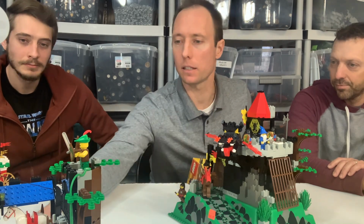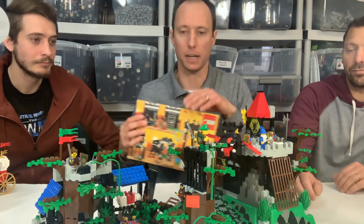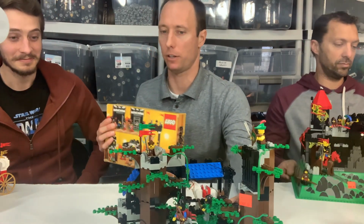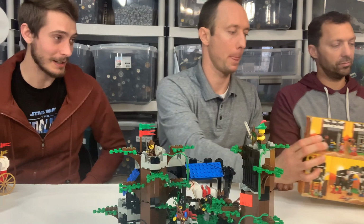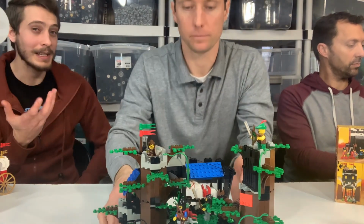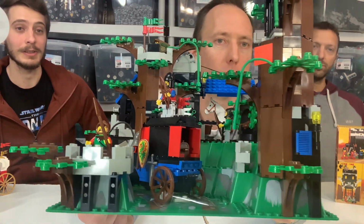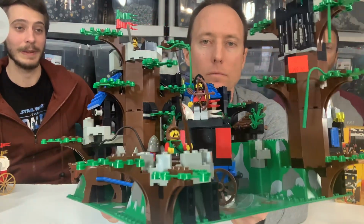And I like this set here, this Horseman set has a brown tree. Yep. And most of the sets, as you said, had black trees. Yes, before this for sure, because they didn't really have a lot of brown pieces, maybe accessories, but most of the time they didn't have brown panels or bricks to use. So that's a big step up in that regard, for sure.